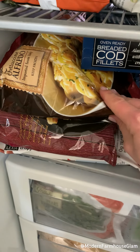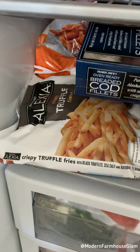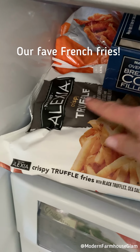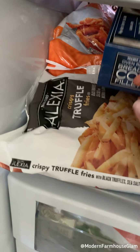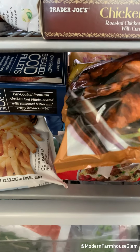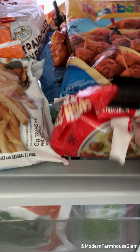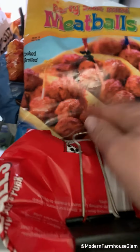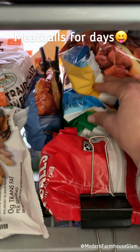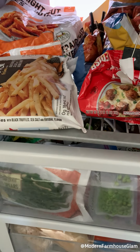Okay, so the next shelf down, I have mainly pastas and French fries. My kids love this fettuccine Alfredo. And then our favorite French fries are these Alexia brand crispy truffle fries. I have sweet potato fries shoved in the back there. My kids also love this Mandarin orange chicken. Whoop, there goes the cod. And then we're also big on meatballs. So I have probably at least 4 meatball bags shoved in here, and then I have more in the laundry room freezer.